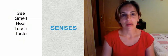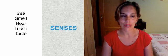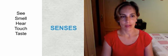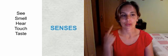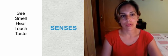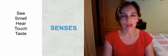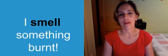Finally, the last category is the category of the senses, okay? We have 5 senses in total. We have the senses of sight, so to see, to smell, to hear, to touch with your hands, and to taste with your mouth. If you use any of these verbs, normally they are in the present simple. So for instance, we can say, I smell something burnt, okay? And you don't say, I'm smelling something burnt, okay? Because it's a sense verb.